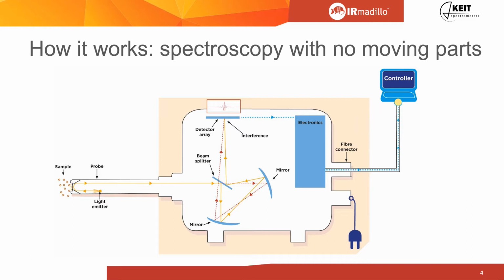So all of the development in our company has led to developing a smaller arrangement of mirrors that's robust, that's reliable, that are mounted together on a single piece of metal.